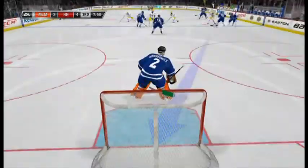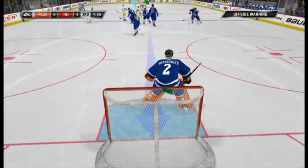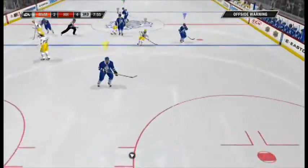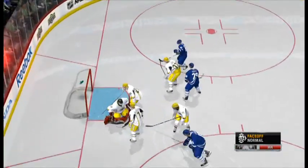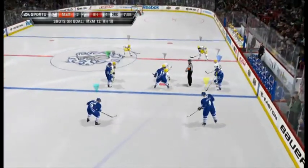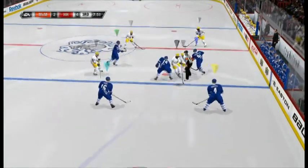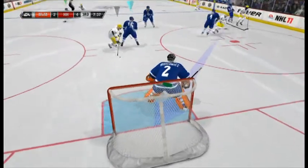Mays. Face off. That's offside. He could not hold himself along that blue line. Under 8 minutes remaining. We're in the third. Kovalev's goal here in the third period has increased the lead to two. That may be enough.